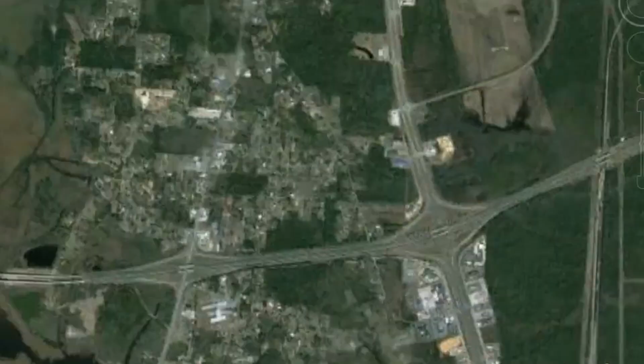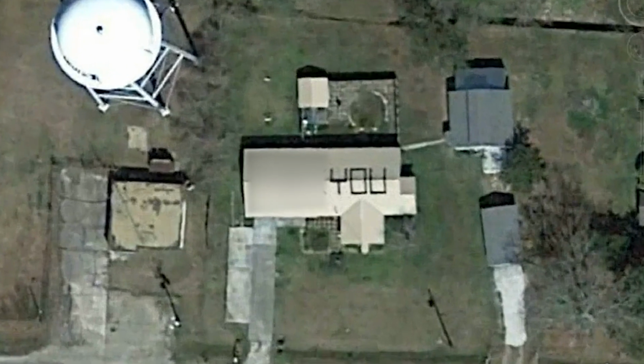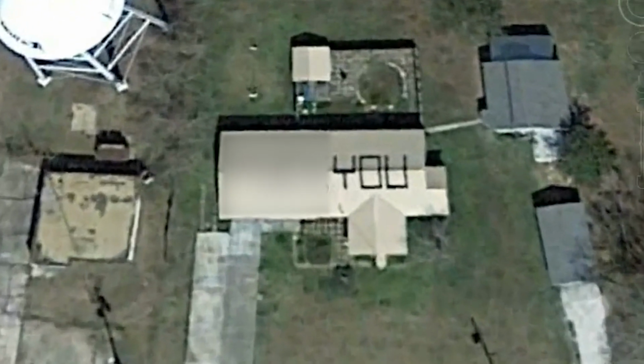You roof. Located in Mississippi, where else would it be? There is a house with "you" written on top of it in paint. Clearly visible from satellite view. Apparently it is because Google Earth would not blur out their house. Kind of begs the question, what are they trying to hide?